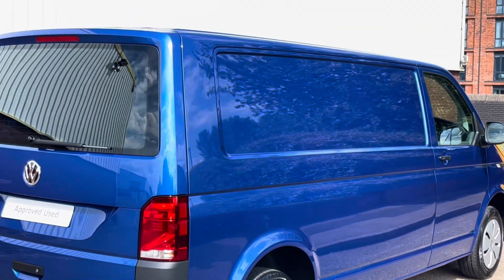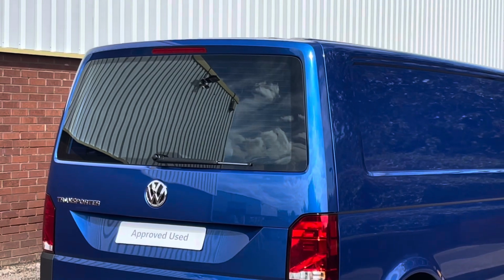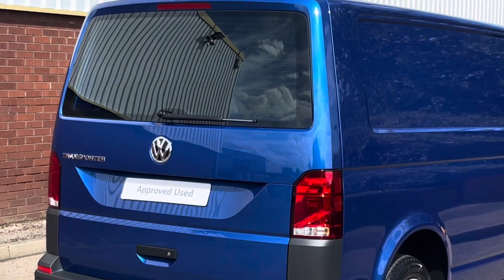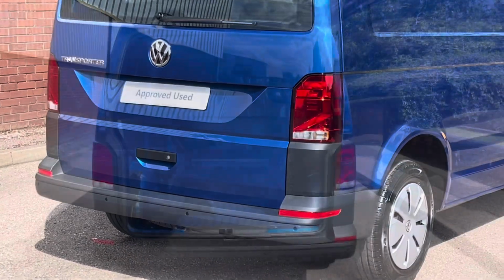Moving towards the rear of the vehicle, we can see the van comes with a tailgate with a heated rear window. The vehicle also benefits from having a set of rear parking sensors dotted along the rear bumper, which is useful when parking and manoeuvring.